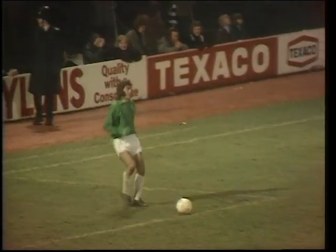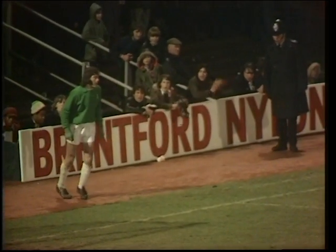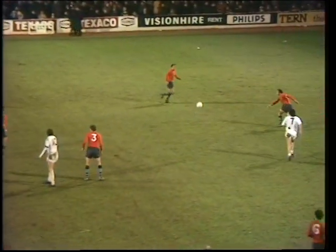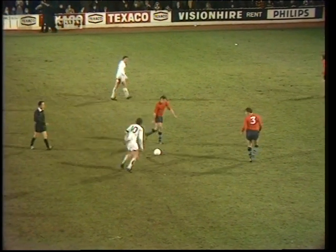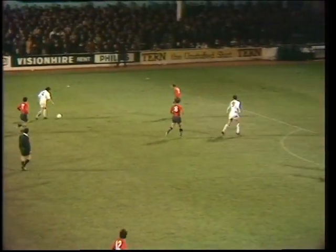So you can see for yourself just the sort of weather we've got here. It's not a big crowd, but they've enjoyed a particularly good game, with Spurs showing so much better form, as they so often do in cup tournaments, than they have in the league. Pat Jennings then with the goal kick for Spurs. Peters pushed in the back there by number 3, Tbilisi. And Spurs moving with confidence now.